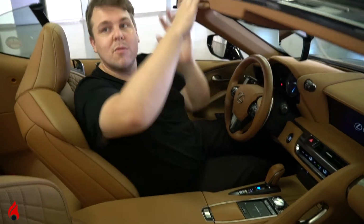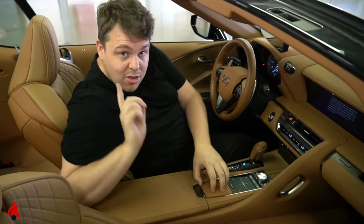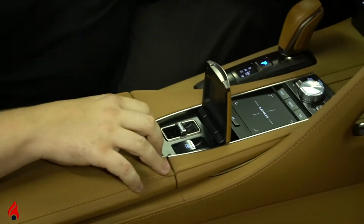This is, of course, a convertible. No roof here whatsoever. It does have a soft top roof, not a hard top one, and to operate it, it's hidden under here. It's quite well hidden. Press this down here and lift this up. You can do this obviously one-handed.